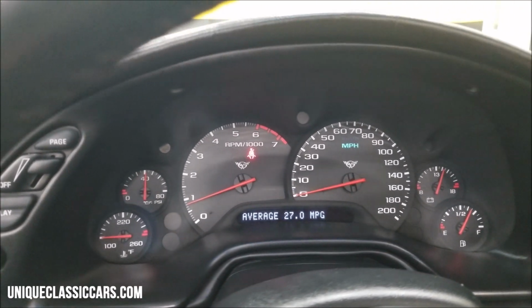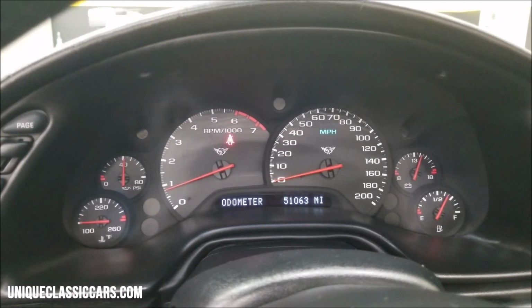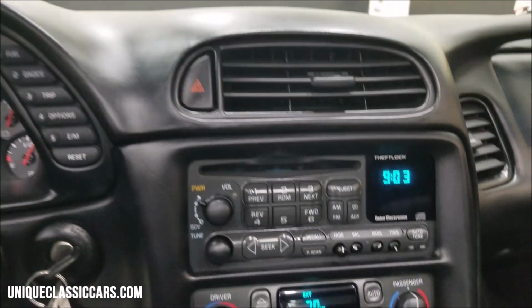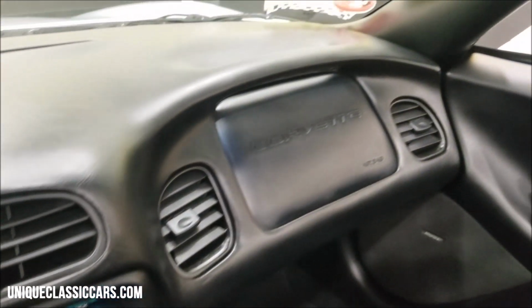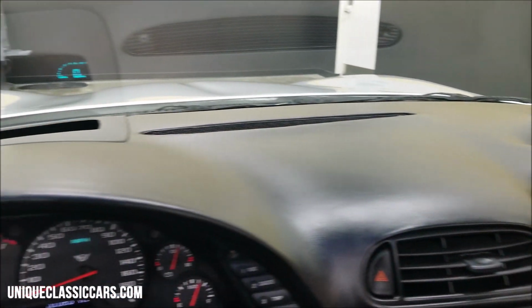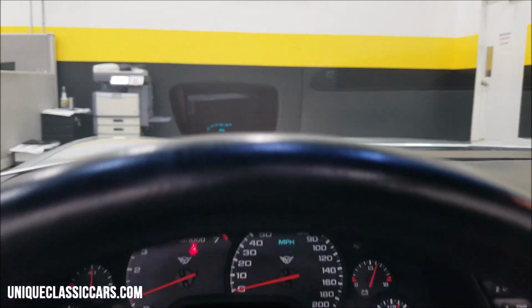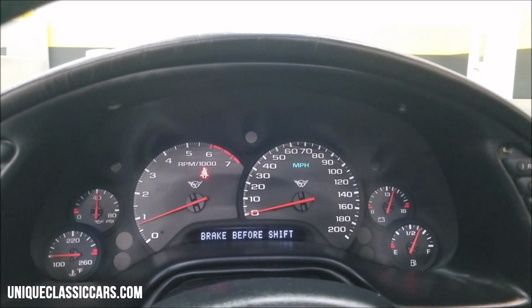Just gotta find it here. Sorry about that. There you go, 51,063 miles. Dual climate control, electronic, of course. Dash, everything else in nice shape also. There's your heads-up display. And again, no warning lights, no warning indicators, just the fact I don't have the seatbelt on.